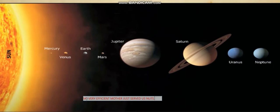In my, M stands for Mercury. In very, V stands for Venus. Efficient, E stands for Earth. Mother, M stands for Mars. Just, J stands for Jupiter. Served, S stands for Saturn. Us, U stands for Uranus. Nuts, N stands for Neptune. So this is how you are going to remember the names of the planets in sequence: Mercury, Venus, Earth, Mars, Jupiter, Saturn, Uranus, and Neptune.